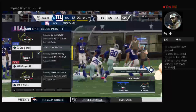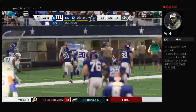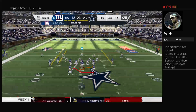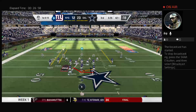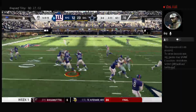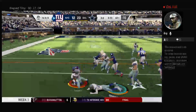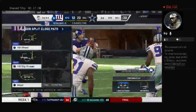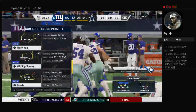Obviously, they're not where they want to be right now on the scoreboard. Big plays like that, though, that'll trend them in the right direction. Yeah, a few more like that, they'll be right back in the game. And if they can continue to do that, maybe they'll inspire their defense as well and get a few stops. Here's Gallman. He'll get a nice chunk there on the first down run, and it's 2nd and 4.